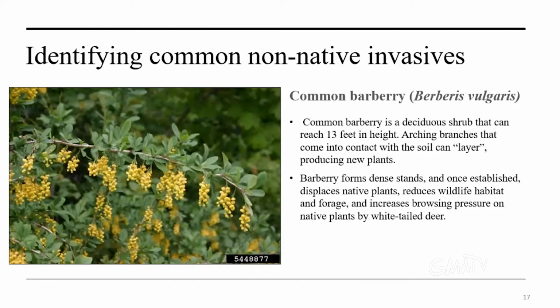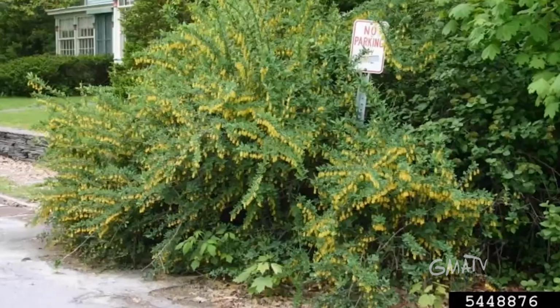Here's a picture of one on a roadside. They can be pretty large, and I don't know of any other plants that have flowers that look like that, so they're kind of ubiquitous.